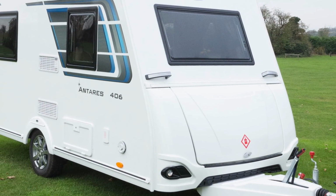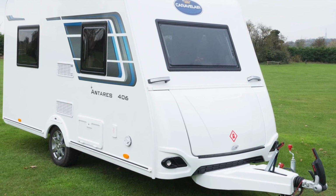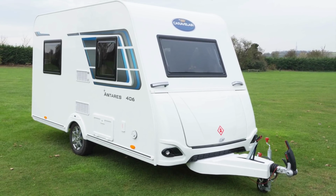The new 406 is outstanding in its category. Its layout is practical for a young family. It's towable by a relatively small car. And above all, it's very affordable.